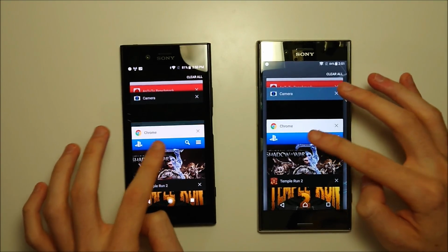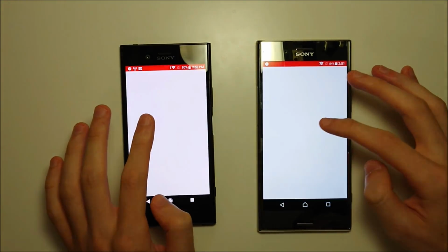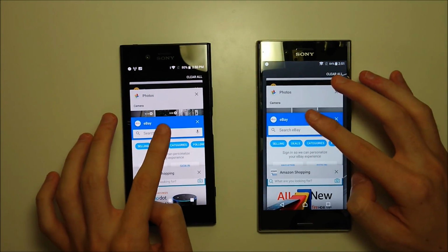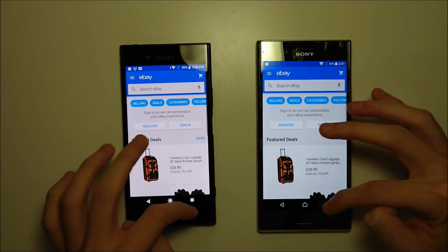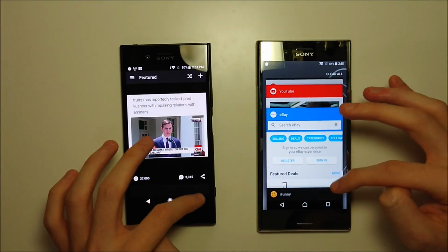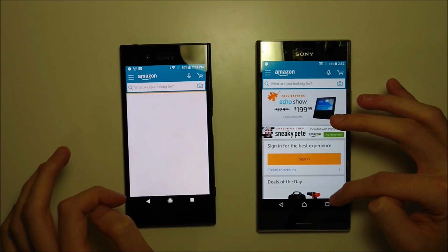Next up, let's do Chrome. Let's do YouTube, and this one should refresh on both phones. So narrow edge to the XC1. Next up we have eBay. Premium. Next up iFunny. Narrow edge to the XC1. Amazon Shopping. Premium here.